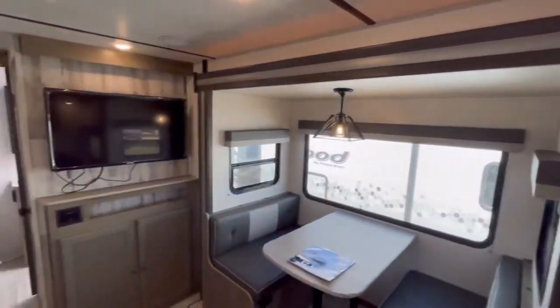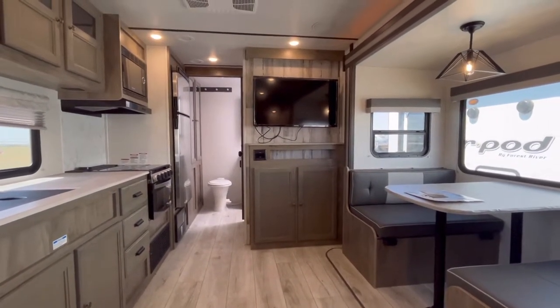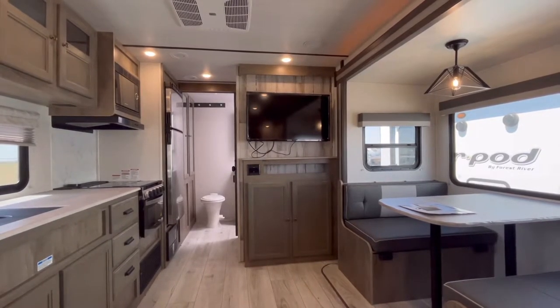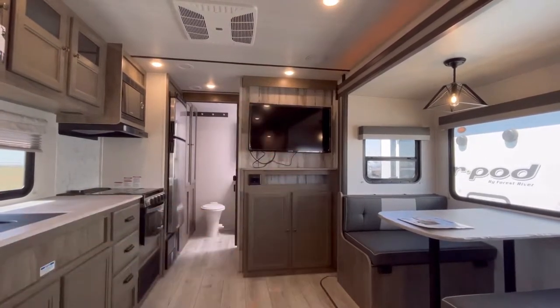As we spin around this way and take a seat at the theater seats here, you can see that you are directly across from the entertainment center. Now, you do have to look up just slightly, but it's not as bad as some. A lot of them will put the TV as high up on the wall as they can.